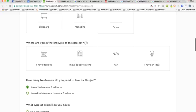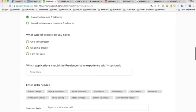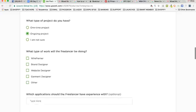Where are you in the life cycle of this project? I have designs, I have specifications, I have an idea. It's one of these two right here. Let's just say I have designs. Okay, how many freelancers do you need to hire? I want to hire 1. What type of project do you have? Let's call it an ongoing project.